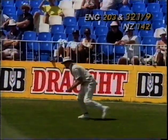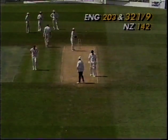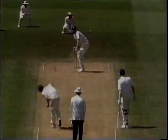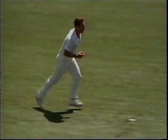Oh, he really hacks at that one. Managed to get it down to fine leg. Rather an interesting shot. Yes, I think he was aiming somewhere over the newsstand in place of where the Cricket Society used to be. I mean, he's aiming, wasn't he? A massive blow. So I think he's decided that Tufnell's not going to last too much longer as well. But bottom edge and got it down to fine leg.